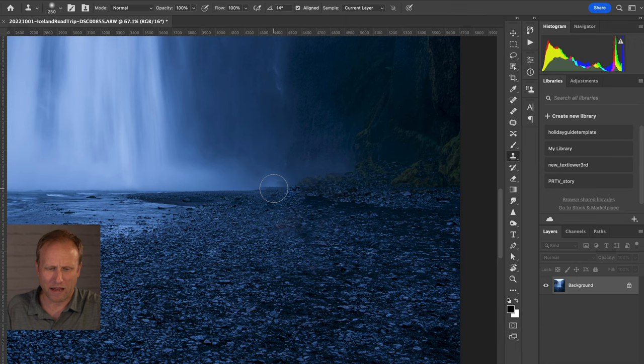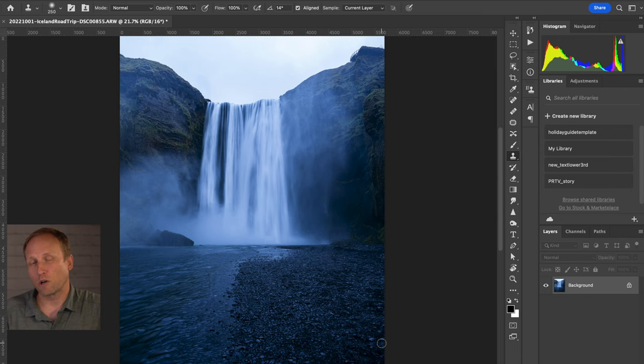There. So that probably would have been faster for me to do in the beginning. But it's not always going to be that way. And so these tools allowing you to do quick object selection and quick delete is pretty nice. The masking is supposed to be even more refined.